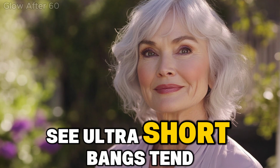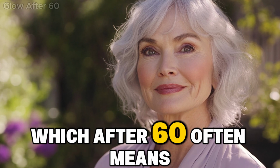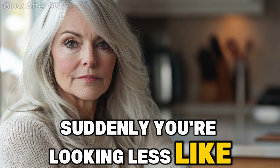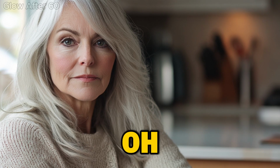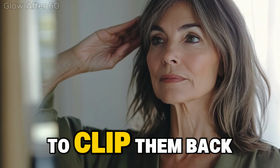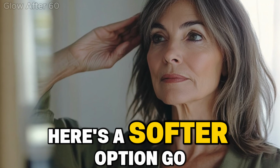See, ultra-short bangs tend to shrink the forehead and spotlight the widest part of your face, which after 60 often means your cheeks. Suddenly, you're looking less like Audrey Hepburn and more like you lost a bet with a salad bowl. And the grow-out phase? Oh, that's a journey. I spent 2 months trying to clip them back without looking like a backup dancer from a 90s music video. Here's a softer option.